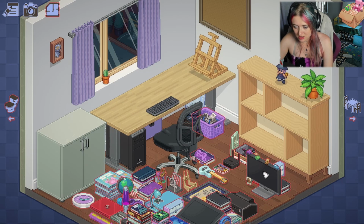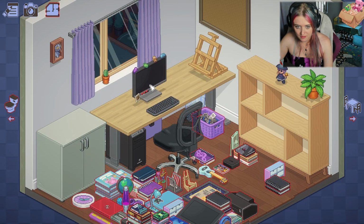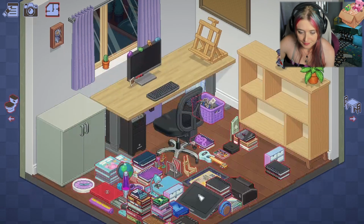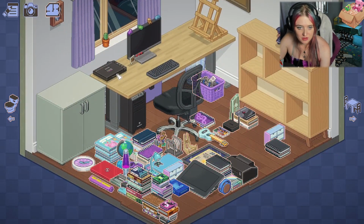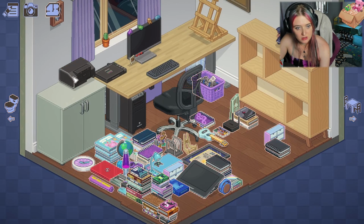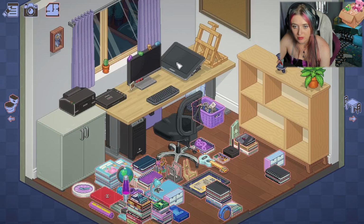Okay, let's start with the normal stuff. Okay, that, with our scanner. Oh, we need space for our printer. But our printer can go here, like that. Yeah. And then we've got a drawing pad, which is extremely big.